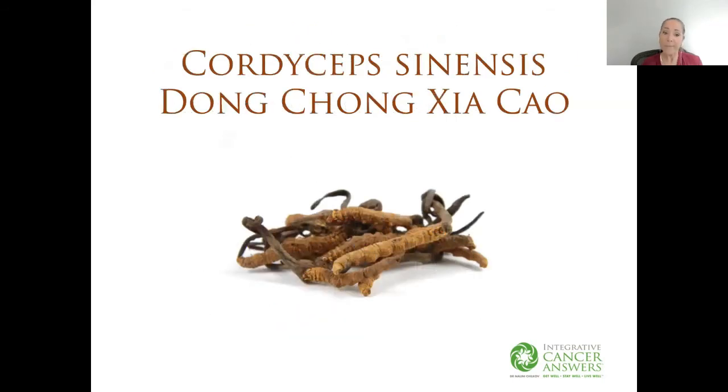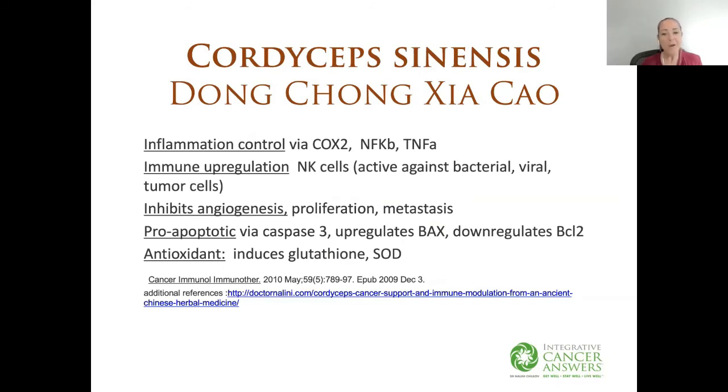Cordyceps is one of the most important Chinese mushrooms, and it's shaped this way because it grows on top of caterpillars. You will find that all of the medicinal mushrooms, including cordyceps, will decrease inflammation, these specific inflammatory markers, COX-2, NF-kappa B, and TNF-alpha. They're core to cancer physiology.